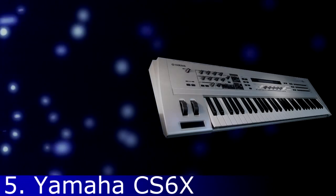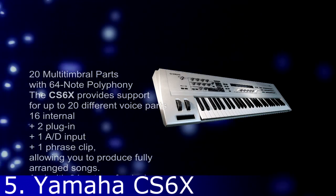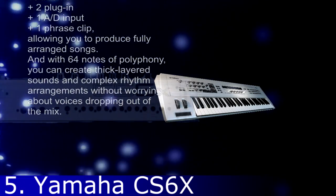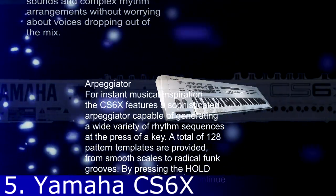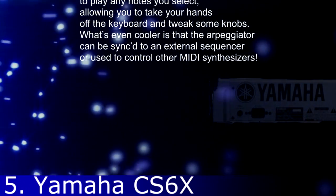Number 5, the Yamaha CS6x. Using Yamaha's AWM2 sample and synthesis technology, the CS6x appeared on the scene around 2000. A highly programmable affair, its real-time physics control lends itself in particular to trance music. It has some basic sampling ability, but also has expansion capabilities for Yamaha's plug-in boards, such as FM or analog physical modeling, if you're lucky enough to find one these days.